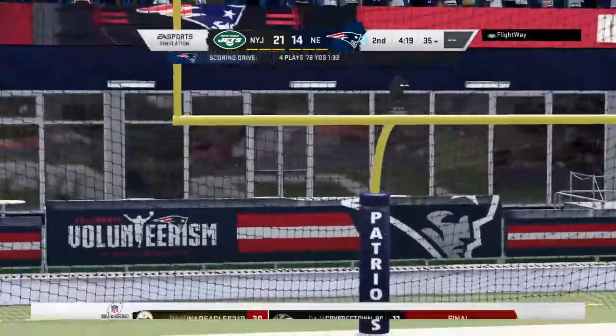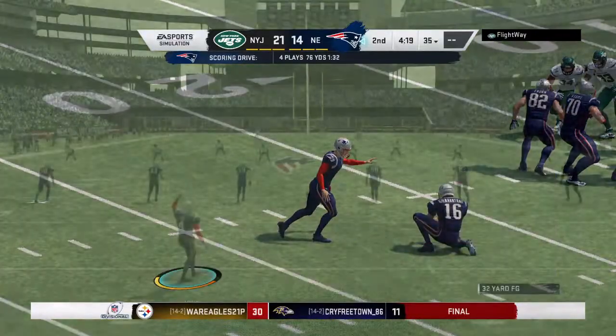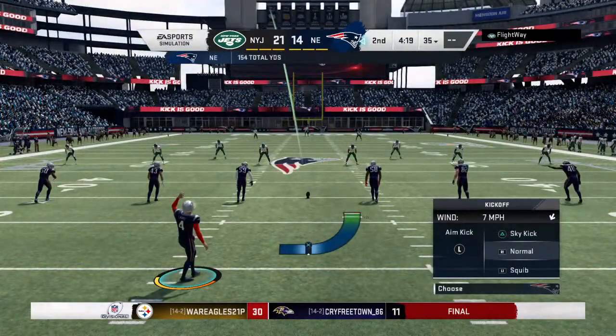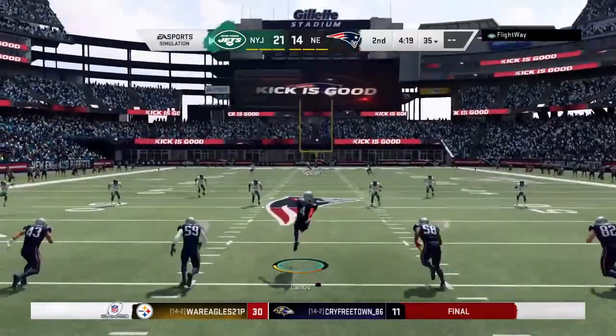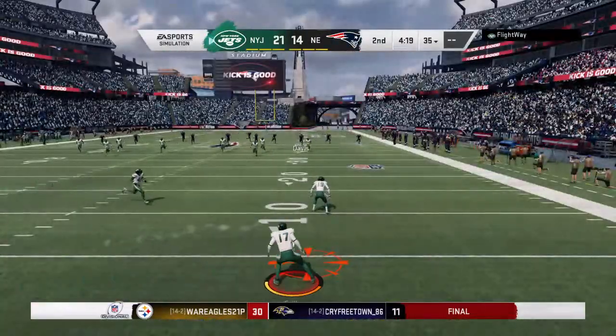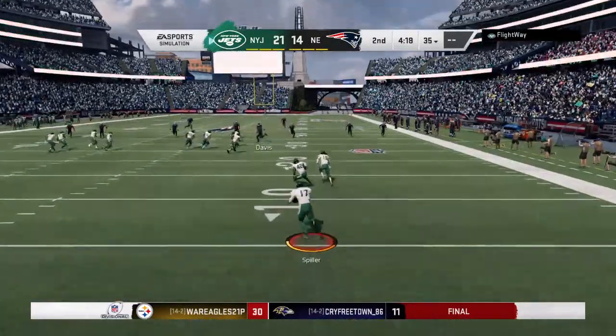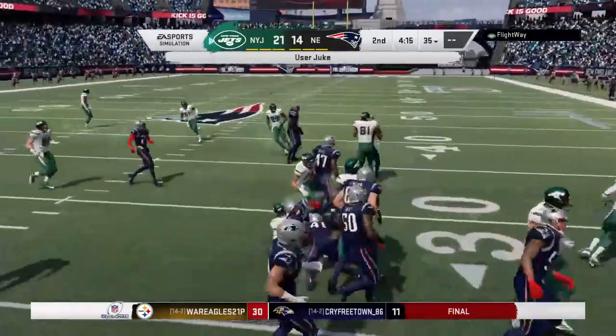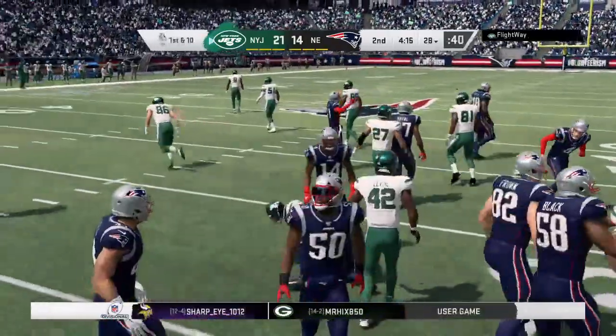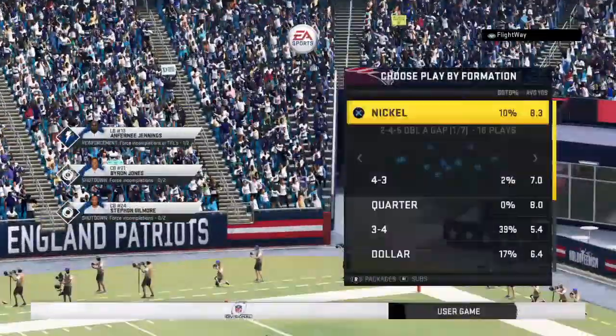Extra point tacked on by Lambeau. And they're back within a touchdown at 21-14. And Lambeau now, after the touchdown, he'll kick this one away. This one fielded at the 5. And he's up across the 25 and down at the 28-yard line.